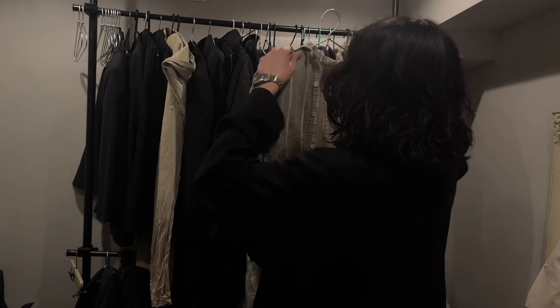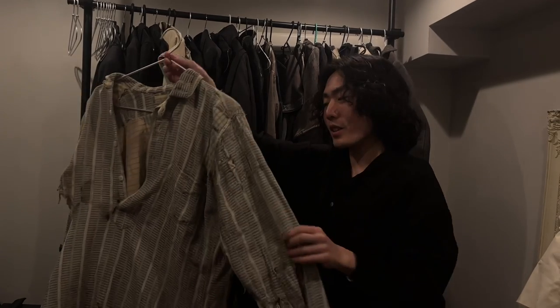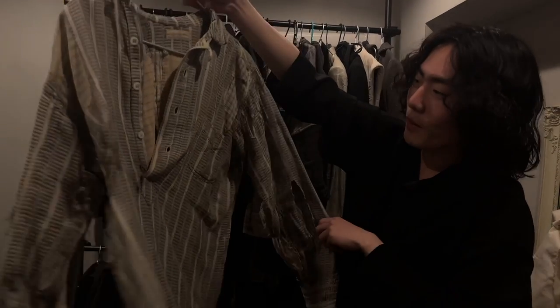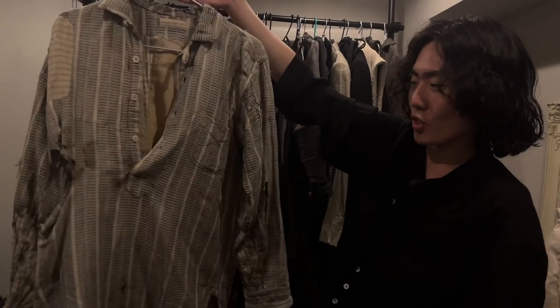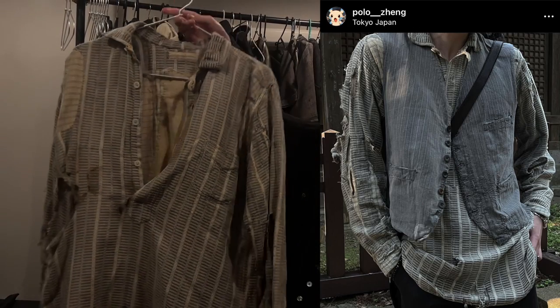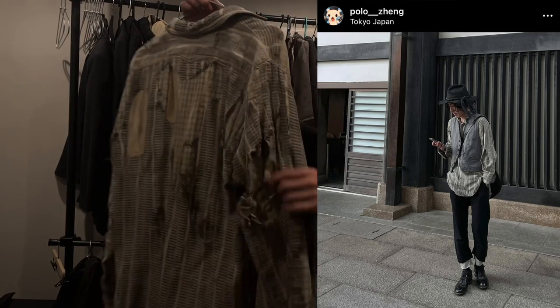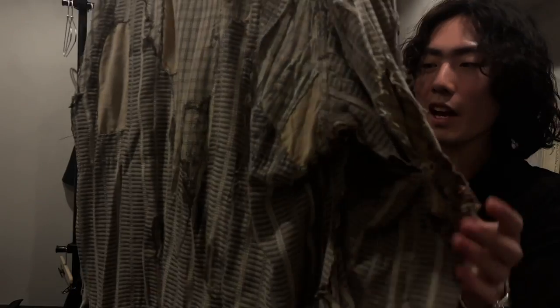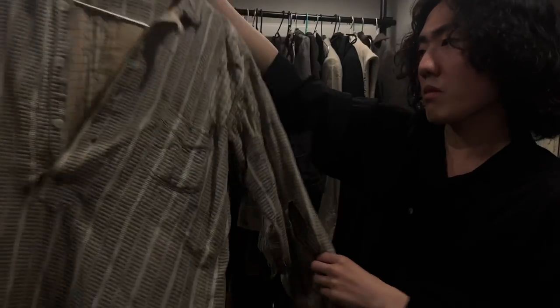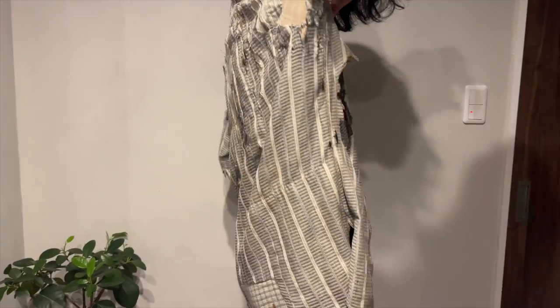First thing that I purchased out of my messy pile of clothes over here is this vintage shirt from, I think, the 1940s. At least that's what the person who sold it to me said. It's really old, as you can see, boro, pieces of it scattered, pieced back together. I think it's pretty amazing. I'll throw it on for you guys later, probably in a b-roll, but it's really nice.